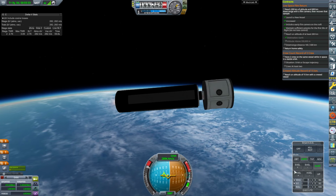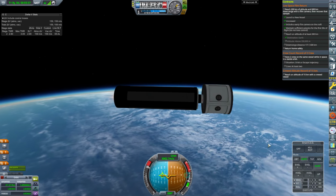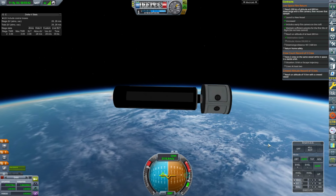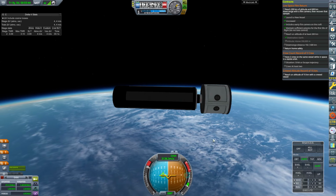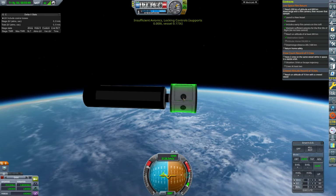I'm going to 0 this again. There we go. Right, so there we go. I mean, optimal would be going up at 45 degrees, I think. Yeah, that would give you the greatest distance, but it also then gives us a whole world of more difficulty. So there we go. We're going to decouple that. Arm parachutes. Is this actually on?